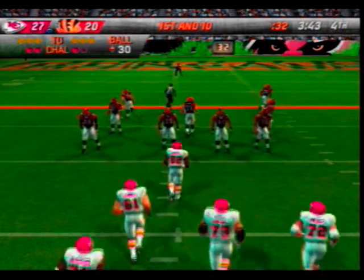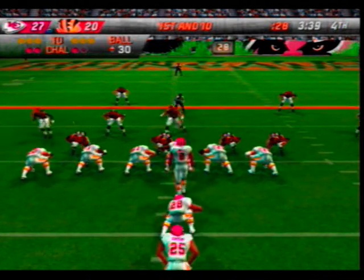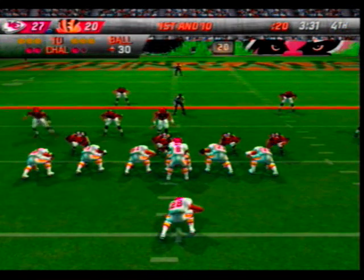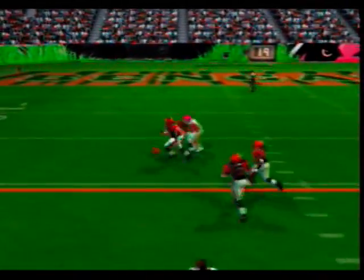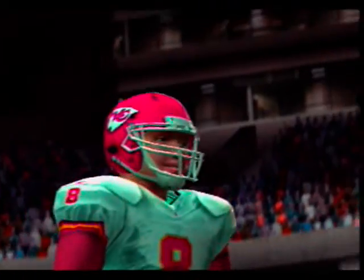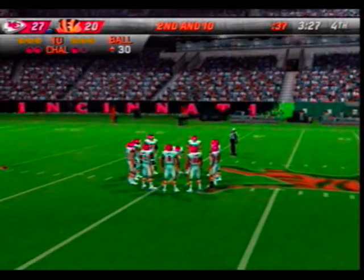Tenth play of this drive. Ball on the 30-yard line. Watch the screen. Out of the I formation. Under pressure, gets the pass off, drops the interception. Nystrom had his hands up. I think he was invisible out there, wasn't even seen. That's a break for the offense.